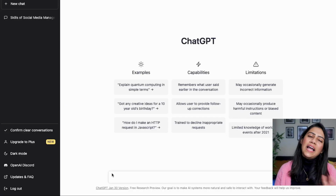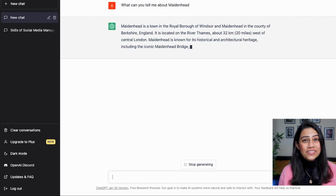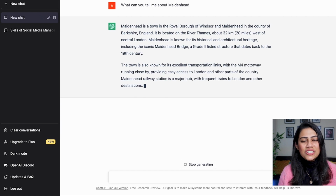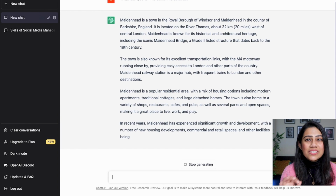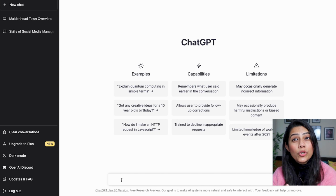Let's start off with something as simple as "tell me about Maidenhead." And if you type that out, like you can see, it's going to throw you an extremely general response, which you could honestly just find on Google. If you went to Wiki, that would be the first thing that it showed you anyway, right? But this is the problem. This is what happens when you write out something extremely generic. You get generic responses. Let's try something a little more targeted.